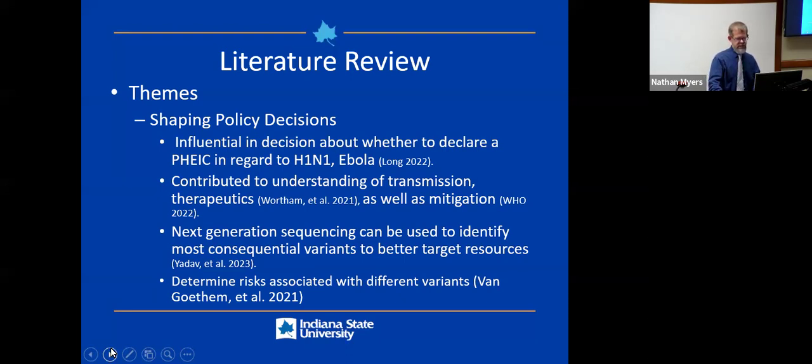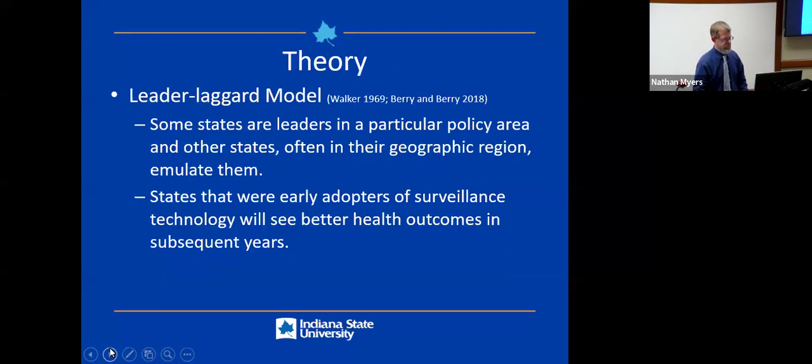Next generation sequencing can be used to identify the most consequential variants, to better target resources to the most severely affected areas, and is also used to determine the risks associated with those different variants. So genetic sequencing based on the literature is potentially a very valuable tool.